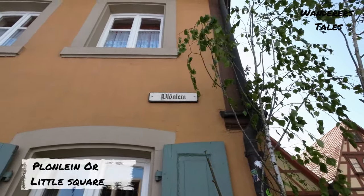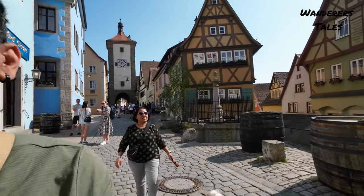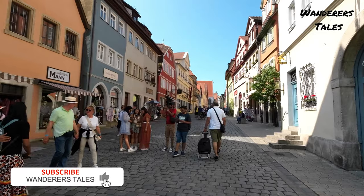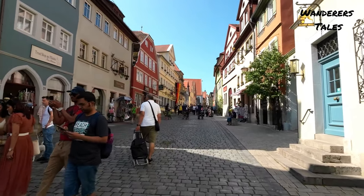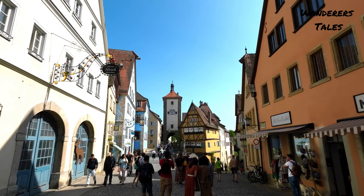Plönlein, or the Little Square, is one of Rothenburg's most iconic and Instagrammable spots. This narrow cobbled street with its charming half-timbered buildings and the iconic Siebers Tower is a postcard image of Rothenburg. It's truly a sight not to be missed.